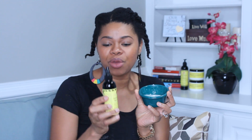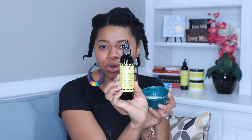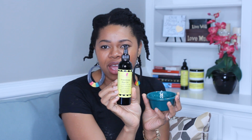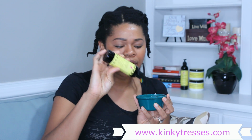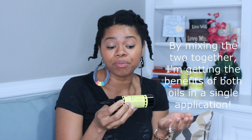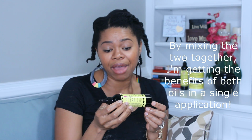I use a good old-fashioned organic coconut oil, and I mix it with my nourishing hair oil from my line from Kinky Tresses. I have no idea if this is in focus or not. I apologize if it's not. So I just apply a good amount to the coconut oil, mix it together. It has broccoli seed oil, olive oil, avocado oil, yarrow, sage, nettle, horsetail, lavender, vitamin E, and a bunch of other things.